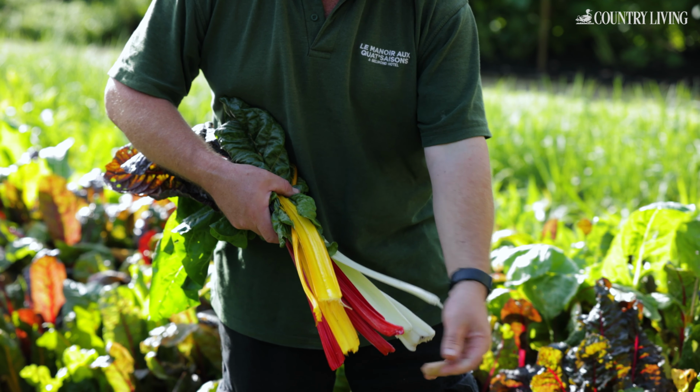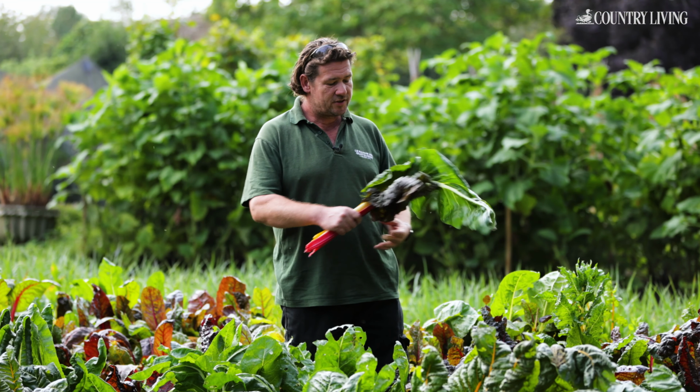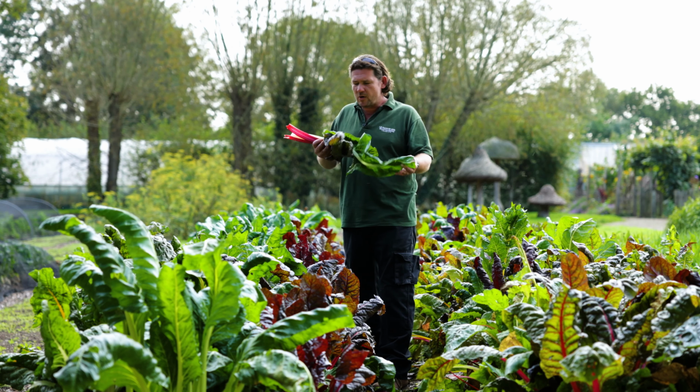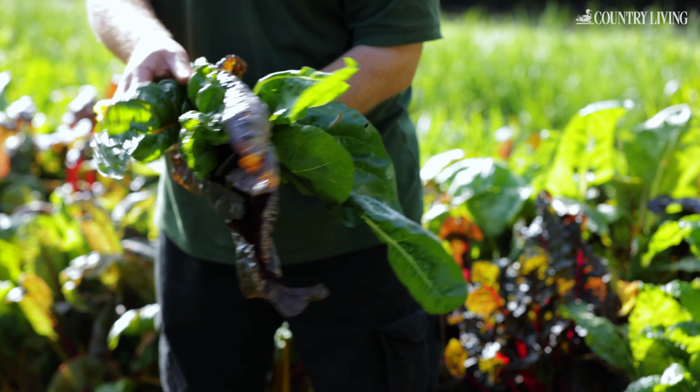Chard's an extremely versatile plant. The greens are delicious, the blades are delicious, you can stir fry it, you can wilt it down. There's multiple ways of actually using it as well.